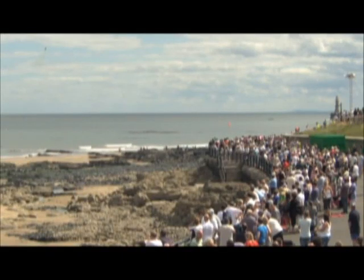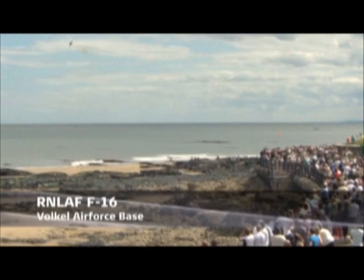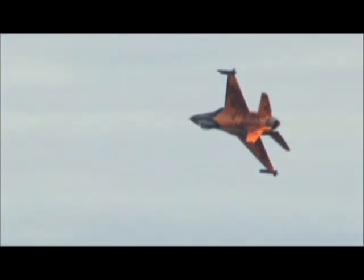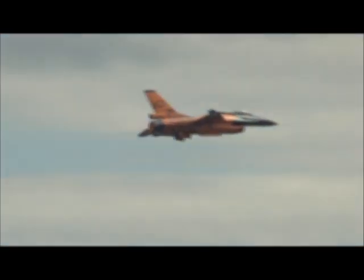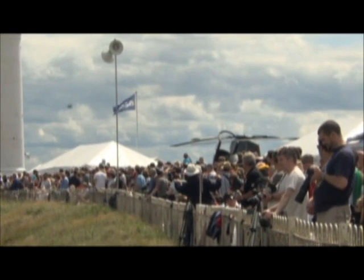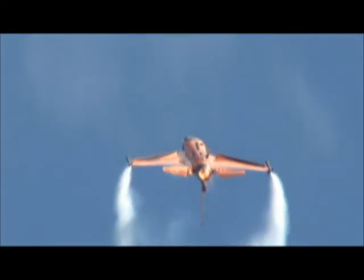We shift up the noise scale now with a display from one of the show's foreign participants. This brightly coloured F-16 comes from the Royal Netherlands Air Force and their fighter station at Volkel. Dutch F-16s are currently operating in Afghanistan as part of the International Security Assistance Force, ISAF, in the eastern region.